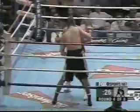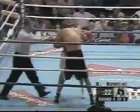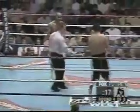To get an idea just what the game is all about, come on and sit ringside, with two guys like this paddling away right above you. Yeah, we can hear the punches right here, and they sound pretty scary.